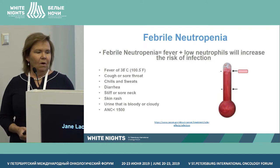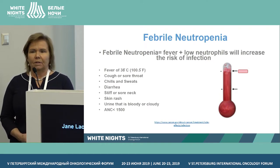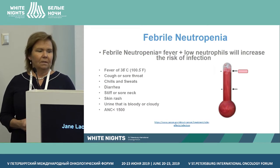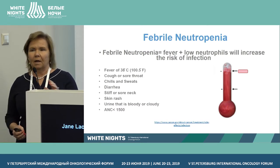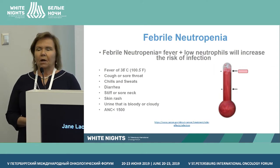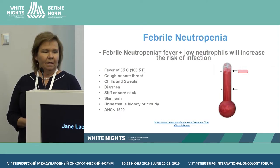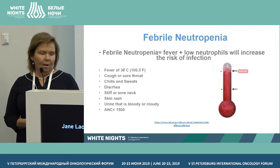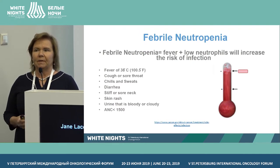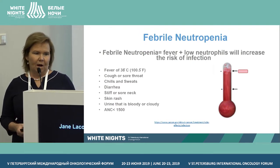Specifically, we look for fevers of greater than 38 degrees centigrade, sometimes coughing or a sore throat, chills or fevers, a stiff or sore neck, skin rashes, urine that is bloody and cloudy, and an absolute neutrophil count less than 1,500. Those are all signs or symptoms that the patient may be developing febrile neutropenia.